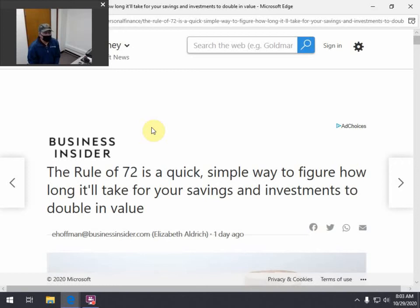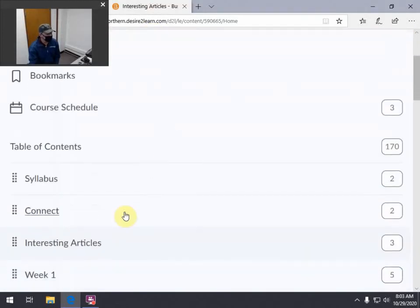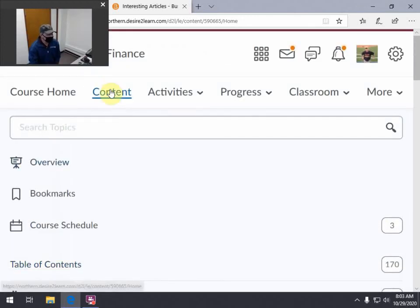And it's just a quick little thing that you can use to do those things. So I've got this article. It's in the content section under interesting articles. If you have a desire to go look at that, I encourage you to do it. I've kind of given you the basics of it.